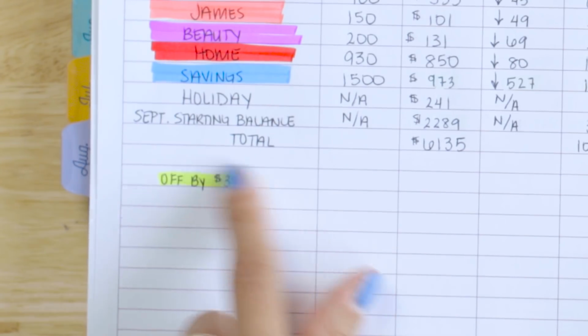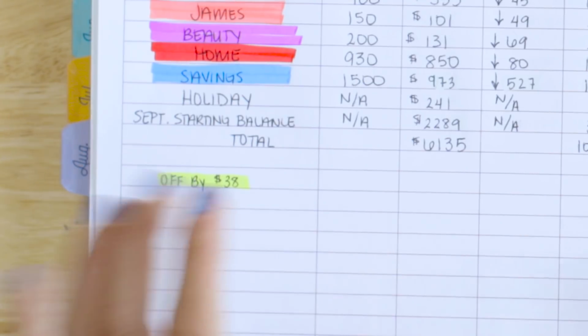So I'm going to always be a little bit off because here's the thing, I don't track the change that I save. So I'm always going to be a little bit off in my budget when I close out my budget. So I was off by about $38, not huge, not something that I would really worry about.